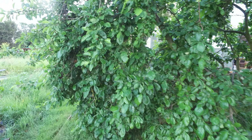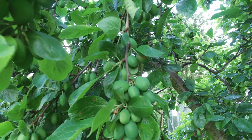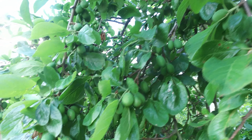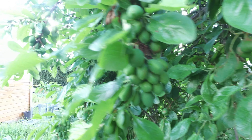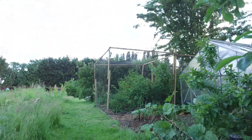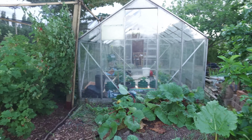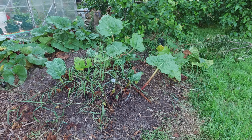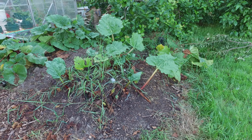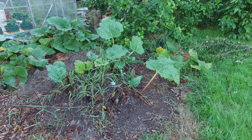I did notice our Victoria plum has lots of Victoria plums. They can't possibly all plum at the moment. There's just too many. Still, can but hope. That's all that's left of our early rhubarb. Looks like it needs a really, really good water, and it might send some new, fresh leaves.